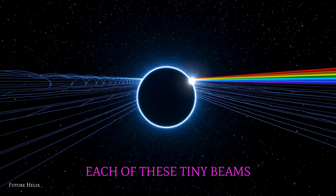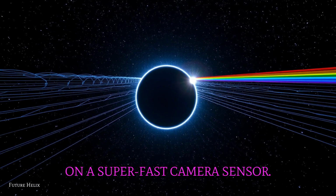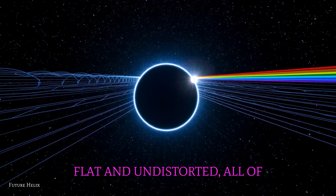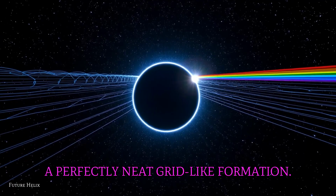Each of these tiny beams is then focused down to a minute spot of light on a super-fast camera sensor. Now here is the critical part. When the starlight is perfectly flat and undistorted, all of these spots will land in a perfectly neat, grid-like formation.